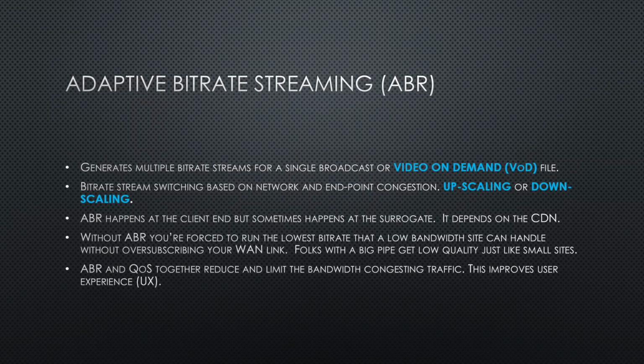Okay. So what happens with adaptive bitrate streaming is you're generating multiple bitrate streams for a single broadcast or video on demand file. So instead of having one stream that's running at, say, 720 kilobits per second, you might have one running at 250 kilobits per second, one at 500, one at 720, and then maybe one at 1.2 megabits per second, and that would be your highest quality of the four streams. So bitrate stream switching happens based on network and endpoint congestion. It's called upscaling or downscaling.